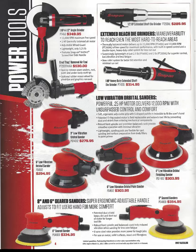Now, over here, the next thing is extended reach die grinders. I definitely want to own one of these, and I think I'm going to buy the 1 horsepower one, because I just think it would last a little bit longer. Maybe it's just me, but I'm kind of the guy that more power means more better, if you know what I'm saying. And also the price difference is not very much. I mean, the 1/2 horsepower one is $289, and the other one is $314, which is not bad.